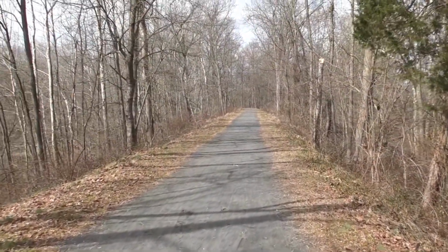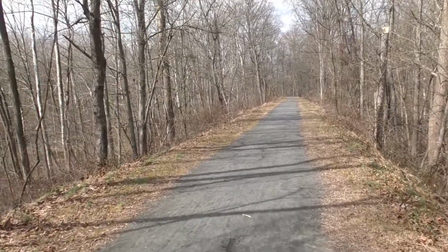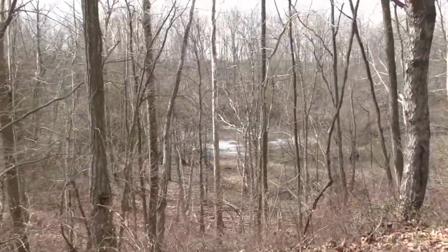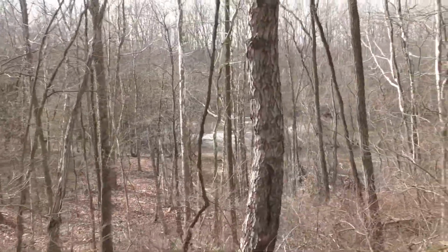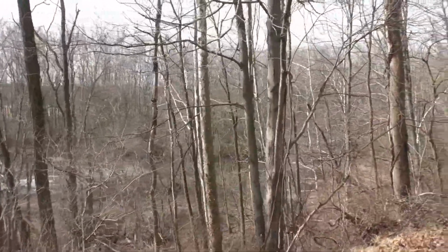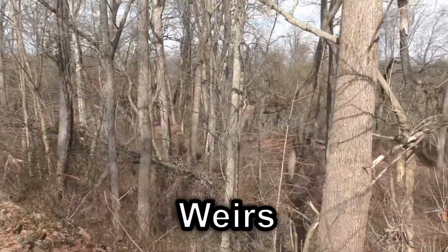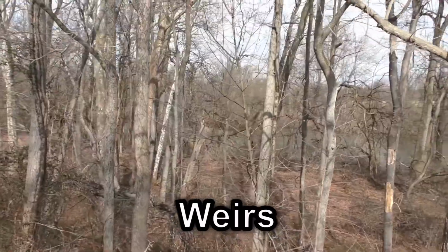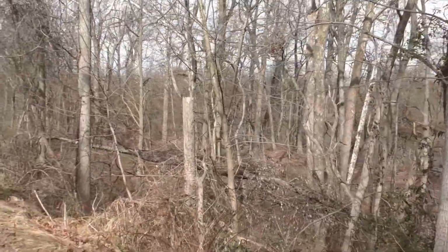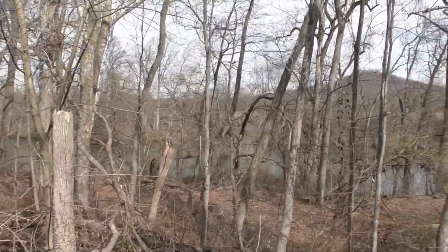All right, still continuing down the berm trail here around the backside of the basin area. Still no signs yet of those weirs. And I guess I'm pronouncing it right, it's W-E-I-R-S. I'll put it at the bottom of the screen there. But it would make sense that these would have to be back here somewhere for draining the water out of these basins and dumping it back into the river, which is right over there.